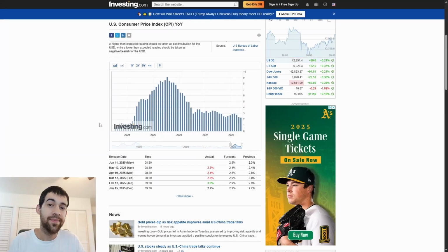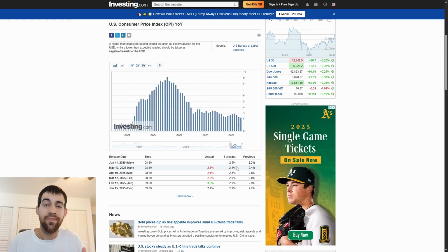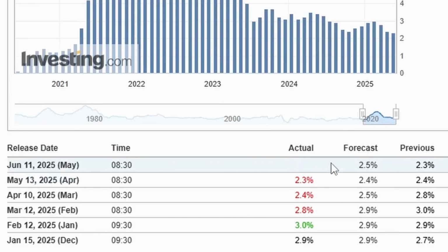Now, I do want to mention CPI and PPI. CPI is coming out on the 11th, and we do have a forecast. This is actually expecting a growth, the first time in a few months. We've been seeing CPI, PPI actually drop over the last couple of months, getting closer and closer to the Fed's 2% goal. PCE, by the way, the Fed's preferred gauge of inflation, is sitting at like 2.1%, very close to their goal. But it is a bit concerning that we're seeing these tick up, potentially, at least the forecast is showing that.